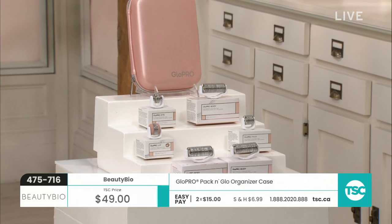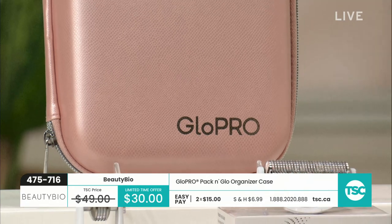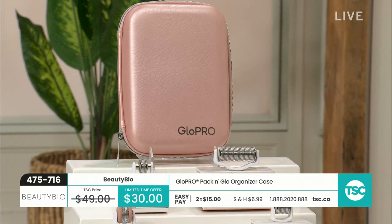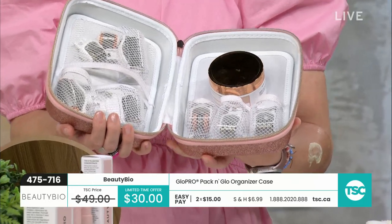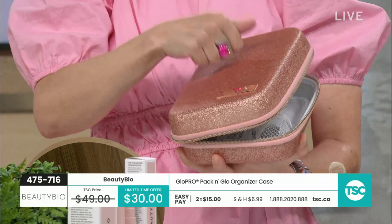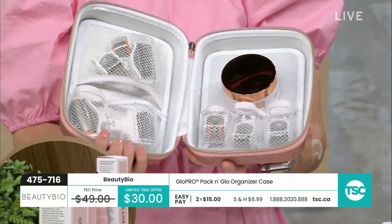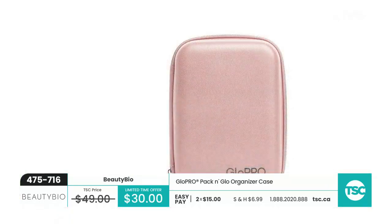You know, I'm about to show you mine because I have mine here with all my attachments. And it's amazing because it's the Pack and Glow. You're going to take this with you. It means that your tool can go with you, and you get to use all of your different attachments. It stays super organized. It's this beautiful hard case. There you go, this is mine, guys. So I have all my attachments in there, keeping that beautiful tool and all the attachments nice and safe and organized. And you can get glowing. It's so very easy to do. Get the organizer case.